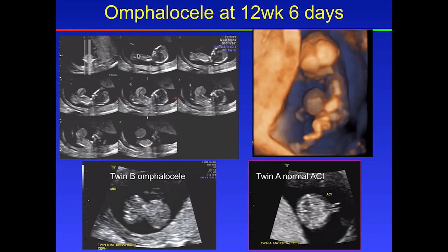We can make this diagnosis early, even though we have physiologic herniation of bowel that comes back in by the end of the 11th week. Here's a baby at 12 and 6, and you can see this omphalocele right here. There's the head, and there's the body, and there's the omphalocele coming up. And when you look in transverse, the spine's over here, and here's the defect coming out. These were twins, and twin A had a normal cord insertion that we should normally see, whereas this one did not.